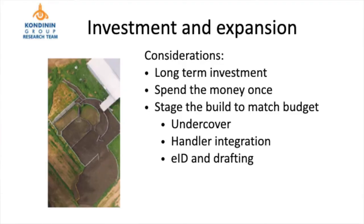Invest in an expansion. Anyone ever traded in a set of yards? Didn't think so. It's pretty hard, isn't it? You only spend the money here once. So you either put them in or you're cutting them out. You're not going to trade them in. You might modify them a little bit, but at the end of the day, this is a long-term investment. You're going to spend a fair bit of money on a quality set of yards. You use them a fair bit.